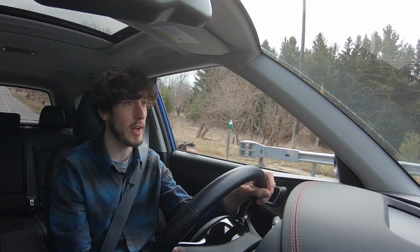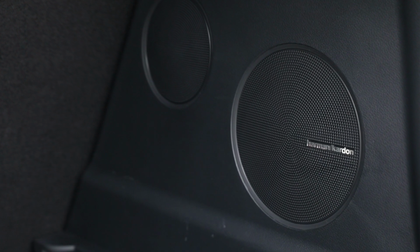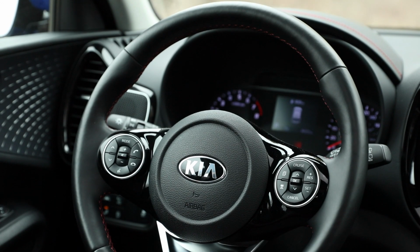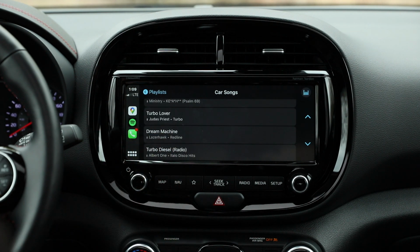give a stereo rating of about 6.5 out of 10. It's not great, really, and it should be better because it has so many speakers in it. It's clearly tuned for overpowering bass and not much else. It probably makes deadmau5 sound amazing in here, but if you're more of a CCR guy, it's not going to play your twang very well.